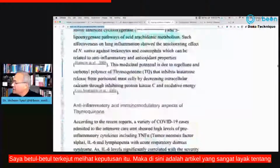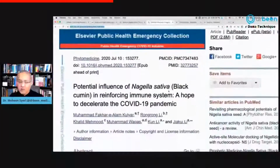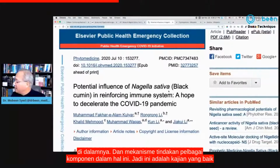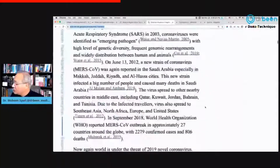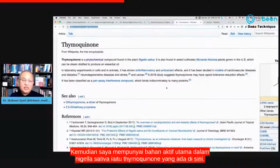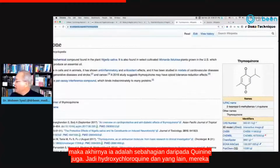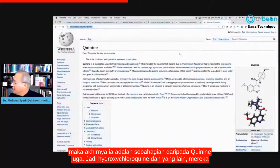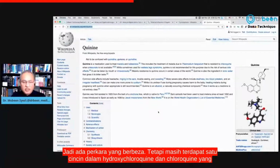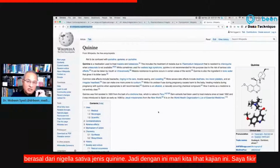Then here is a very decent article about the components of the Nigella sativa, or these seeds. What are the things in it, and the mechanism of action of various components in this. So this is a good study. Then I have the main active ingredient in Nigella sativa, which is thymoquinone. That is here. And then finally, it is part of quinine as well. So hydroxychloroquine and the others have a tiny part of this Nigella sativa's active molecule thymoquinone in them as well. There are different things, but still there is one ring in the hydroxychloroquine and chloroquine that comes from Nigella sativa, the thymoquinone part.